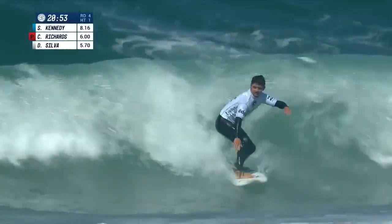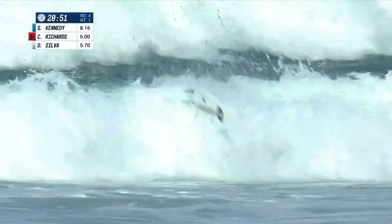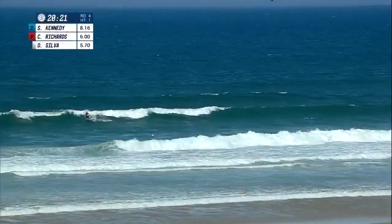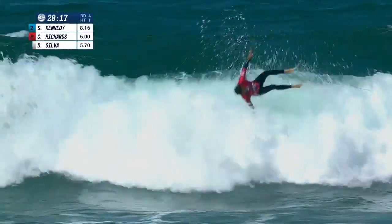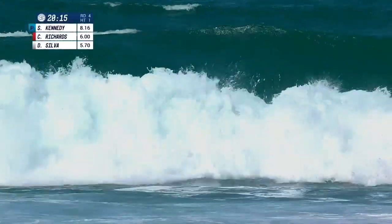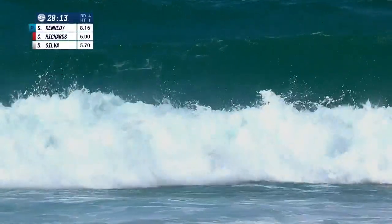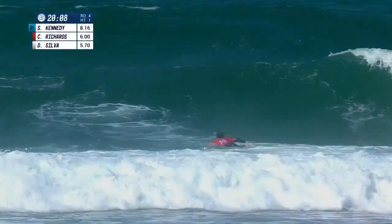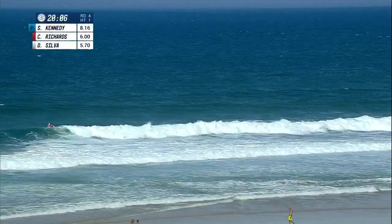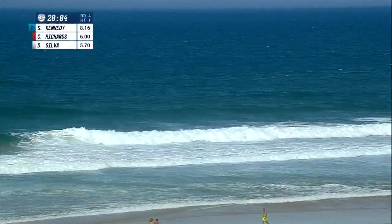Deivid Silva wave 2. Down the line. And everyone's coming unstuck with that front foot, Potts. All that hurricane activity in the Atlantic has forced some cold water from the higher climes down here into Portugal. Talking about climbs, Cam Richards doesn't manage to climb over the white water there. Throwaway score for the young American. 6 points for the dive though.